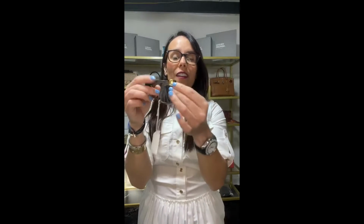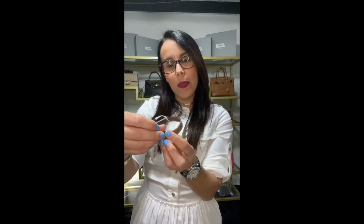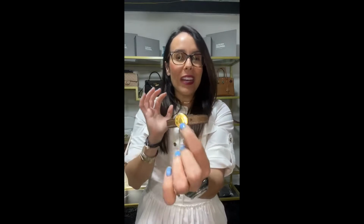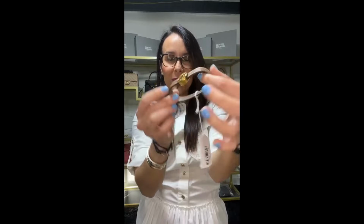So thank you for tuning in. So overall, just a very gorgeous bracelet, easy to stack, classic color. You don't get these anymore. And the leather, again, is Swift. This is M Square, which I believe is 2009 for Hermes. So a great, nice little vintage piece and very unique.